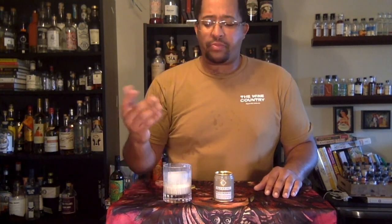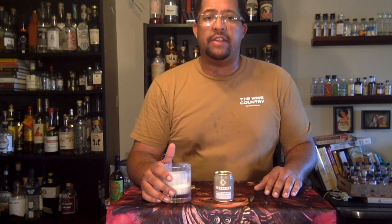There's also a little bit of an orange zest, a softer citrus coming out of it too. And Lee is a mastermind with what he does in these canned cocktails. And this White Russian is just a really good example of that.